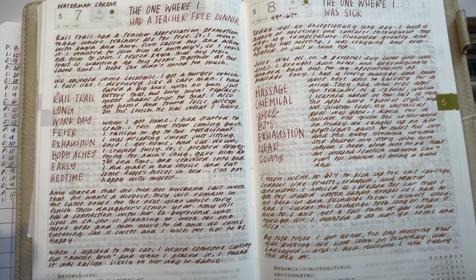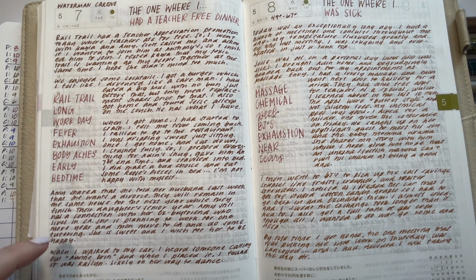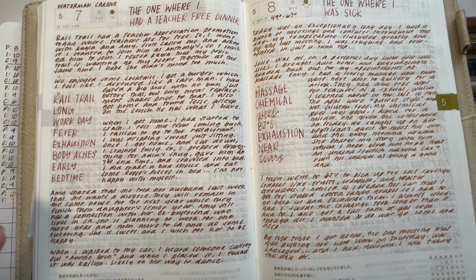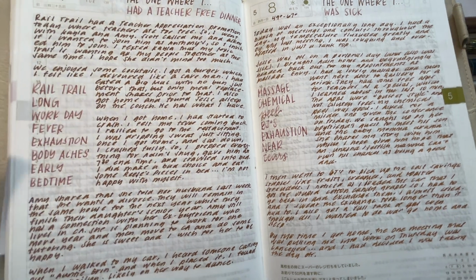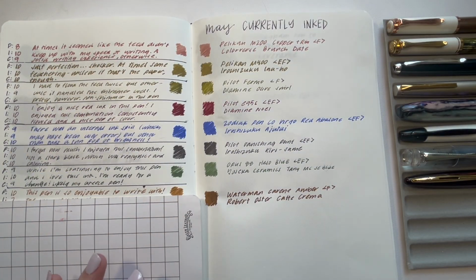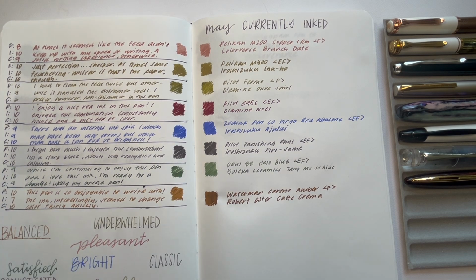I have more of this ink in a sample, so I can try it in another pen and see if it's similar. But yeah, I am thinking, I really love that deep, deep dark brown in this pen. So I'm already thinking of what the next ink will be in it.